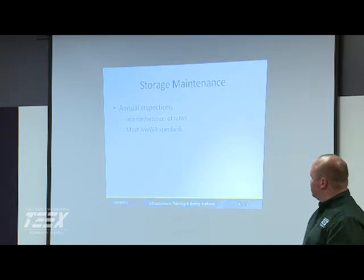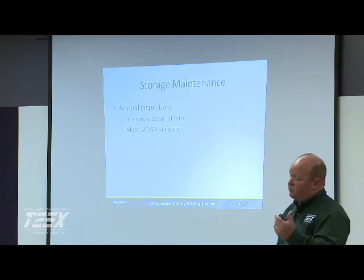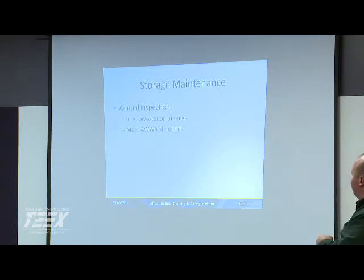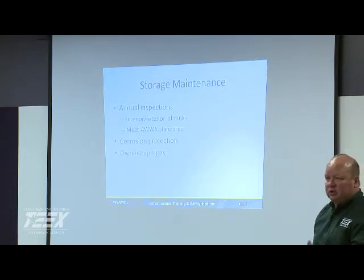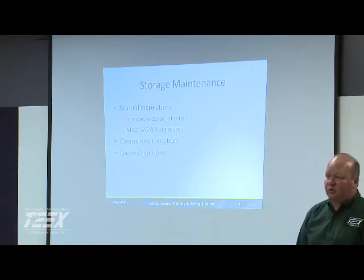But annual inspections are recommended, not always practical, but recommended if the state recommends five. As long as you're making sure that everything is up to standards, then that's applicable and appropriate. Corrosion protection is important. We talked about our coatings. I don't know how often y'all have to have your tanks painted or recoated.